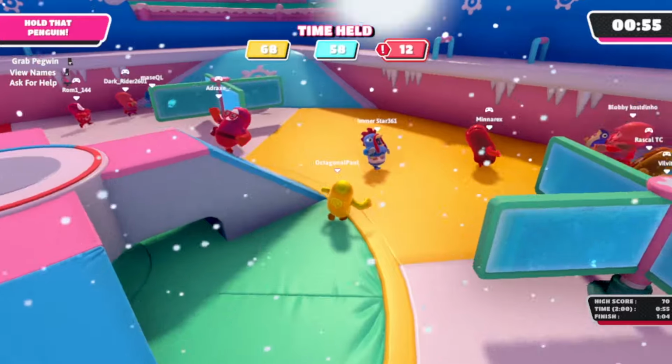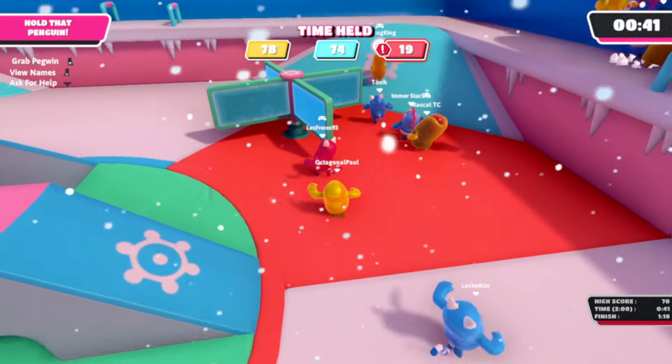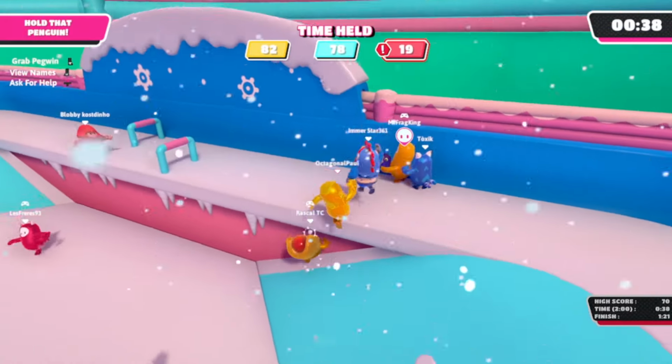There's a lot of good mobile players out there. We're doing really well, actually. We are very much leading the way. My teammate's got the penguin right now, so I'm just going to try and keep other people off of him.